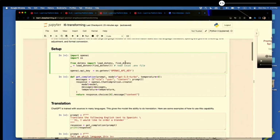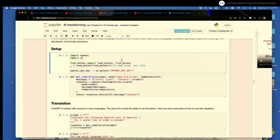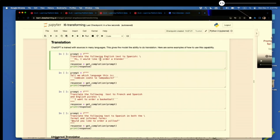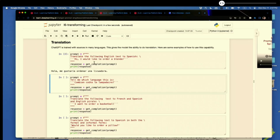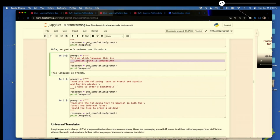Let's see, one more fun one. Transforming text. So LLMs are actually getting pretty good at translating text. It's actually better, especially for high resource languages, I want to say, than some of the dedicated translation websites. Translate the following English text to Spanish. Sorry, I can't pronounce that. Tell me what language this is. This is French.